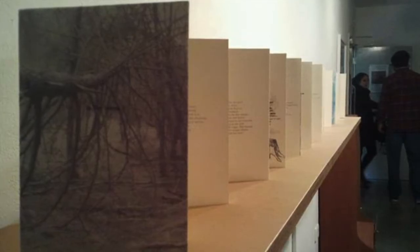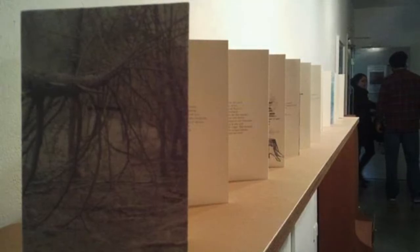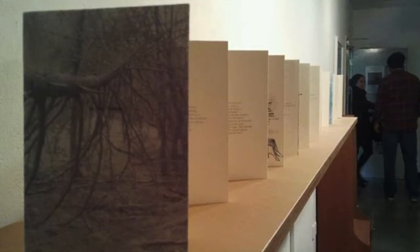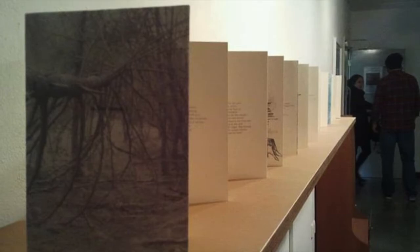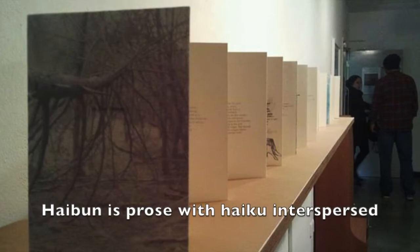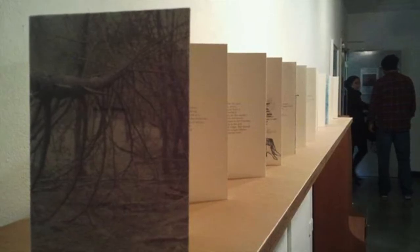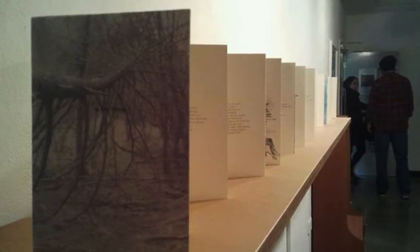Leslie Logue, and we did some work together for an exhibition called The Written Image, which the Scottish Poetry Library and Edinburgh Printmakers did collaboratively. So I'm just going to read two excerpts from the Haibun. The prose part of it is very much a travel piece. You are supposed to be able to follow this.